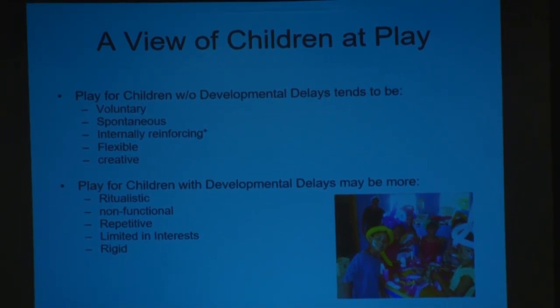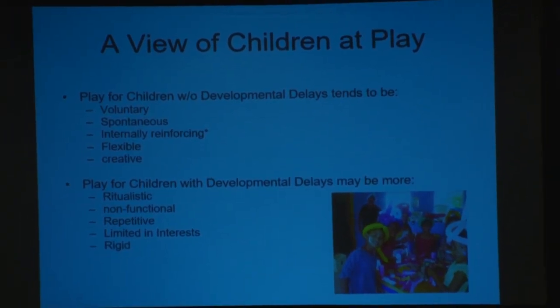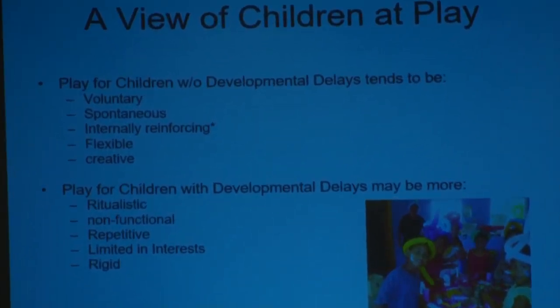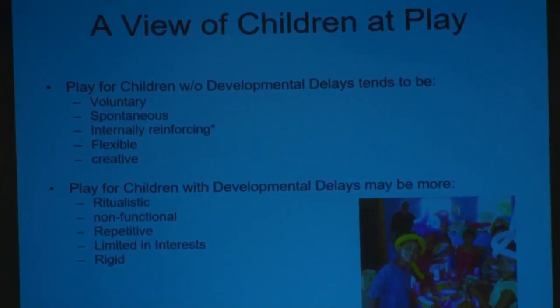So when we look at play, and I think this is an important slide, coming from the early intervention and early childhood world, it's important to look at play through the eyes of kiddos without developmental delays and through the eyes of students with developmental delays. Play for kiddos without developmental delays is voluntary, spontaneous, internally reinforcing, flexible, and creative. It's fun.